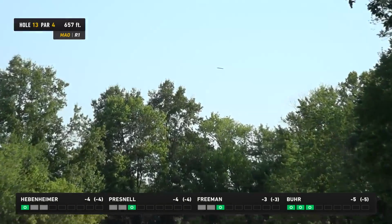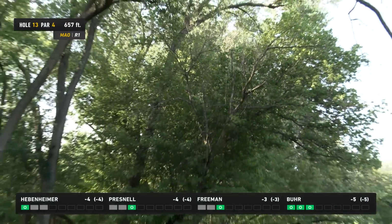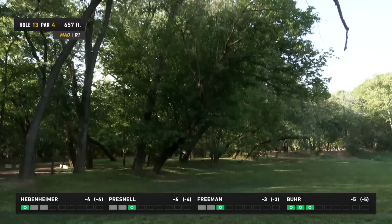Has there ever been a signature tree on a course? There's definitely a couple of signature trees, but this one is absolutely a signature tree.